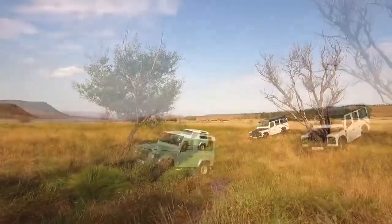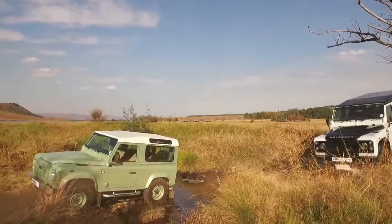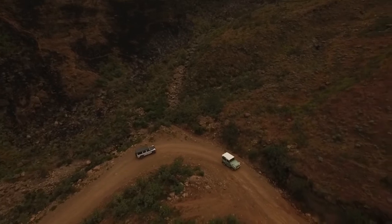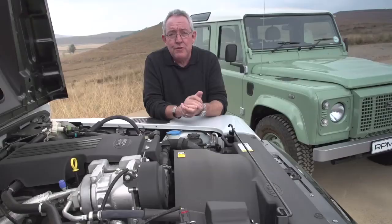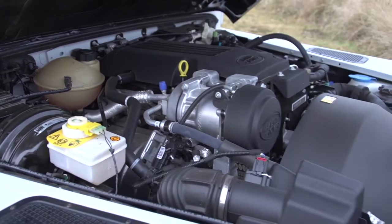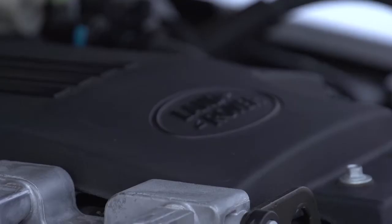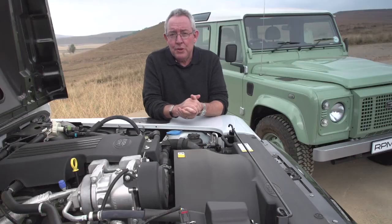Welcome to part 2 of our journey up the legendary Sani Pass behind the wheel of two very special limited edition Land Rover Defenders. The Heritage and Adventure Edition models might look quite different, but they share exactly the same drivetrain. It's a 2.2-litre four-cylinder engine producing a rather disappointing 90 kilowatts of maximum power, but at least linked to 360 newton-meters of torque.